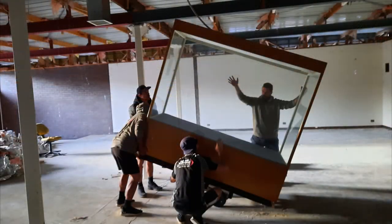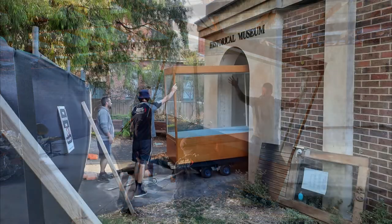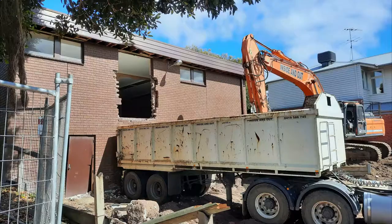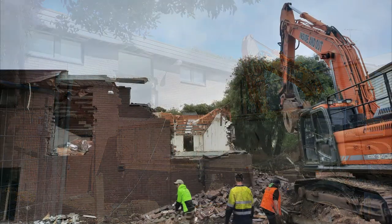It was the large display case that was too large to fit out the front door. The doorway had to be demolished before it could be removed. Once the museum was clear, the speed of demolition really picked up.